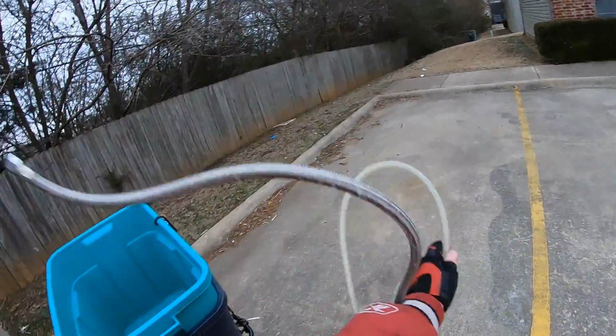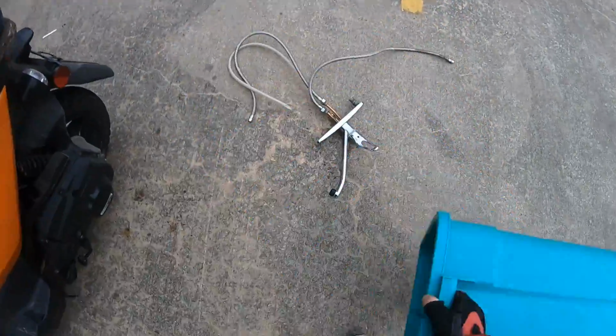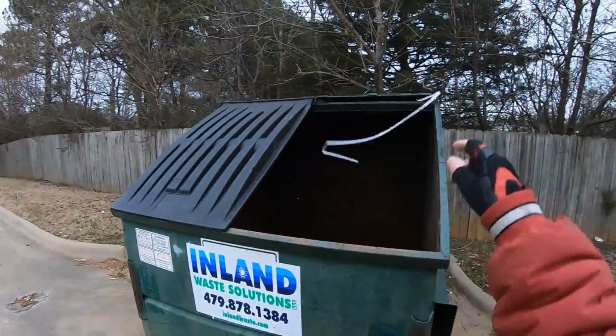No, I don't want it leaking in there. That's a nice clean tote. I'll send some trash in it right away, I suppose. What do we got here? Get rid of the plastic hose.